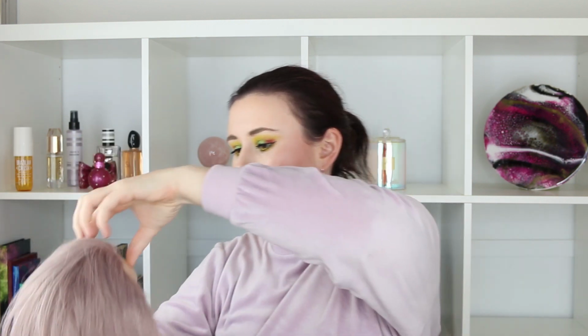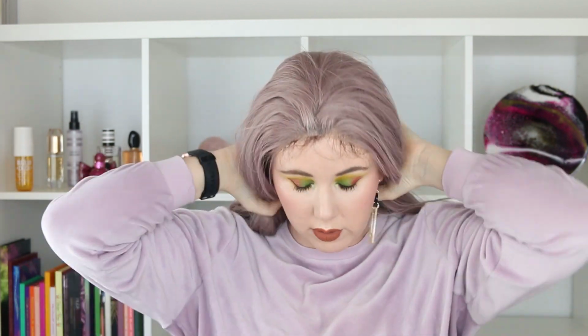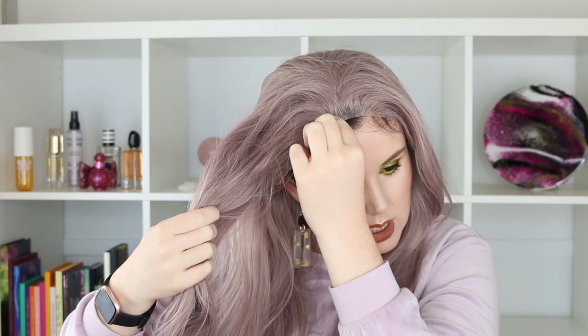Let me just quickly pop this one on as well. It's going to match my jumper. Oh my gosh, how good is that? This is definitely not how you put wigs on, but I'm just chucking it on real quickly so you can get a good idea of what they look like. How gorgeous is this? Obviously it needs to be styled, brushed, and applied properly. I need to put a wig cap on, but you guys have an idea.